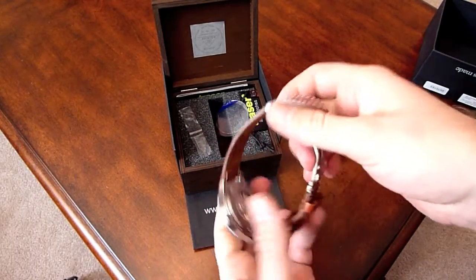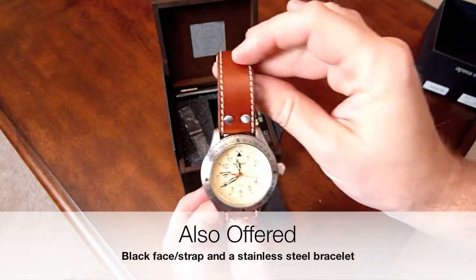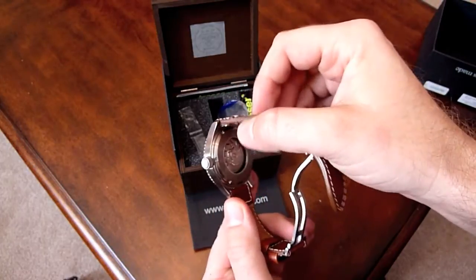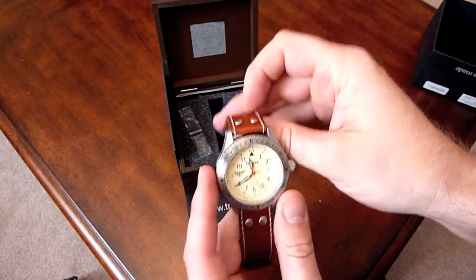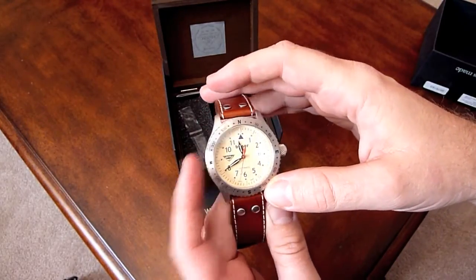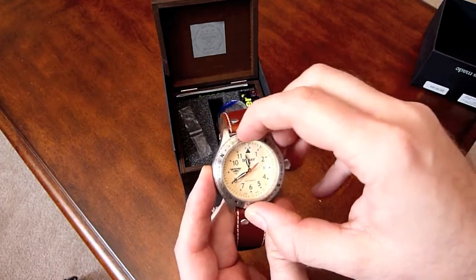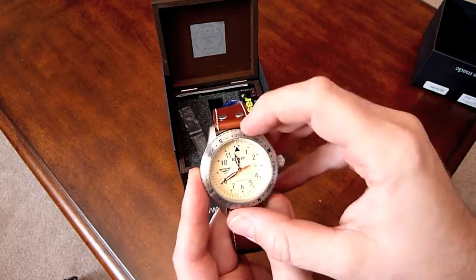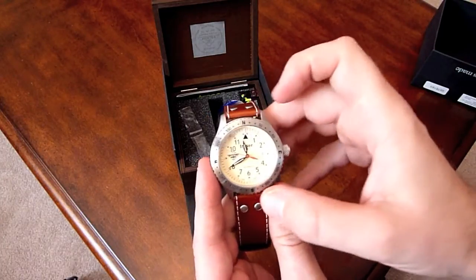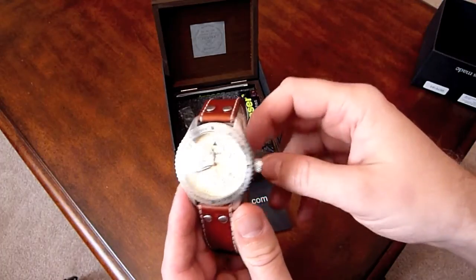The Bestmann series is known for two different pieces, both of them with the leather aviation-style strap and the cream-colored face. The other is the chronograph, and this is the automatic, just has a regular date window, cream colored dial, and really good ETA movement. It's got a little bit different feature on the dial, and it is a unidirectional rotating dial for whatever good that's worth, but it actually has compass style indicators on it. Northeast, southwest. Again, that's kind of signifying that it is more of an aviation timepiece.